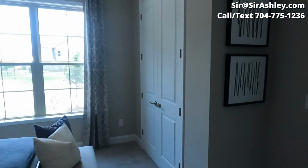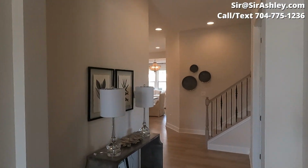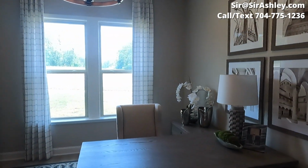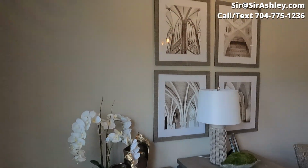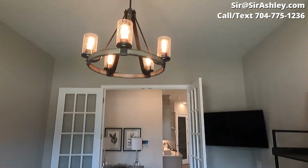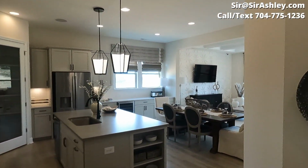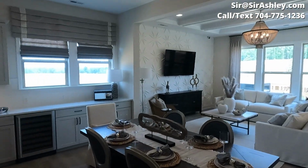Again, I know this floor plan may seem familiar to people, but it wasn't finished last time I toured it, and it looks much different when there's furniture in it and it's completed. Not many people could see past just a blank slate or a blank canvas. We just left the flex room, which could be used as an office, or could convert into a third bedroom. And here we are in the kitchen area.